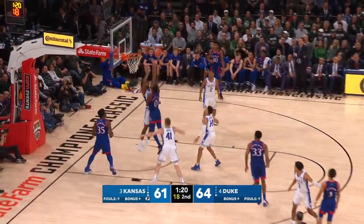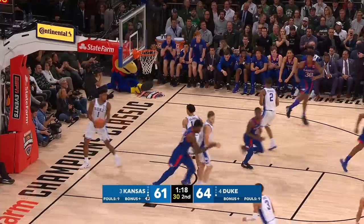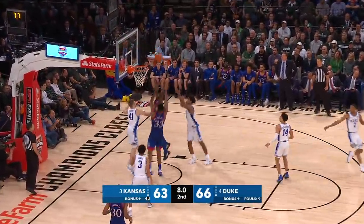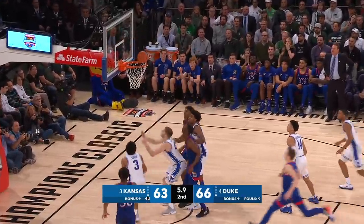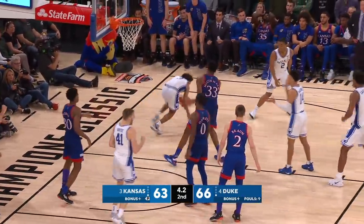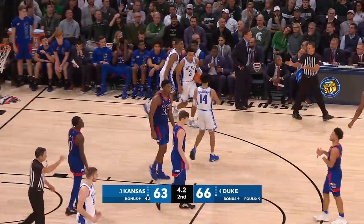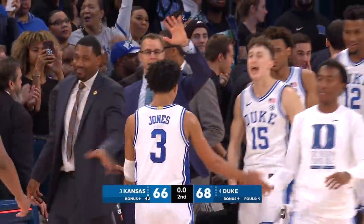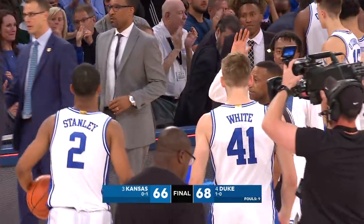Garrett the drive. And he gets the bounce to make it a 1-point game. Garrett driving on White, sheds him, partial block by Carey, follow no from McCormick, and Jones has it for Duke, and Kansas forced to foul. The final score, Duke 68 and Kansas 66.